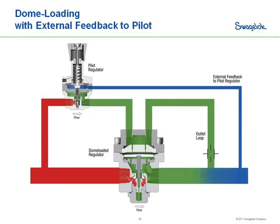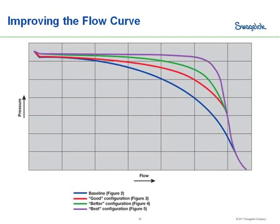So if we plot these additional flow curves with the two that we saw before, our blue line is still our spring-loaded regulator. The red line is our standard dome-loaded regulator. And then we have two additional lines that are going to be our external feedback options. So you can see as you apply some of these additional options on the regulator, it continues to push your flow curves closer to horizontal. Now the best case that we can do is to use an electronic pilot regulator on a dome-loaded regulator and push that flow curve basically to horizontal across the full flow range until you get to choke flow through the regulator.